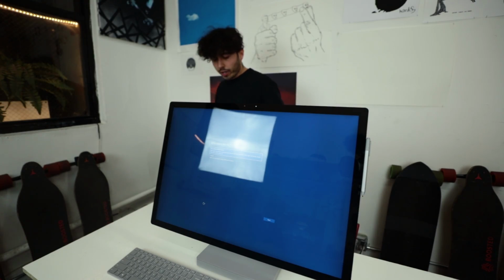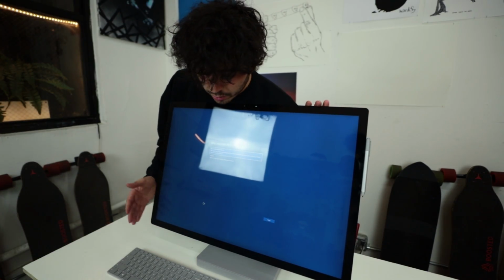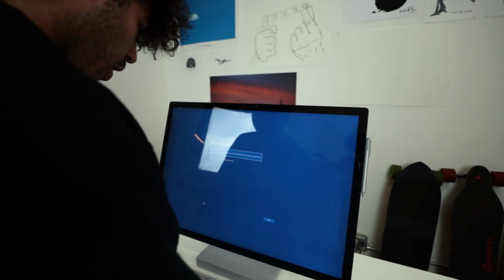And in case you're wondering, this screen is a 28-inch panel. It's 4,500 by 3,000. It's got a little bit of an untraditional aspect ratio, but I'll tell you, this thing looks hot in person.